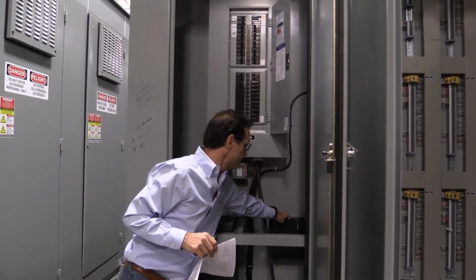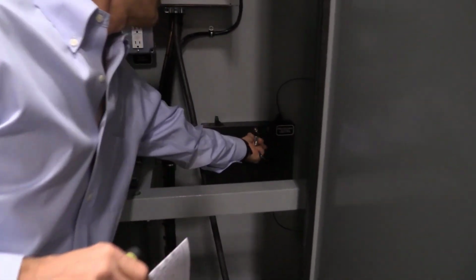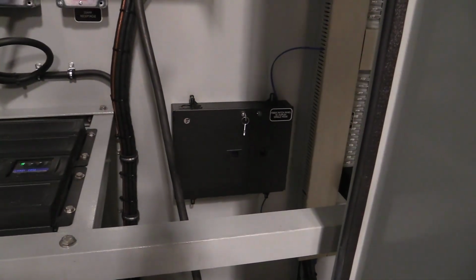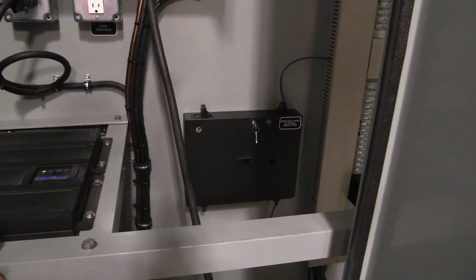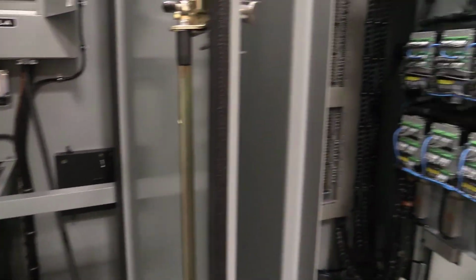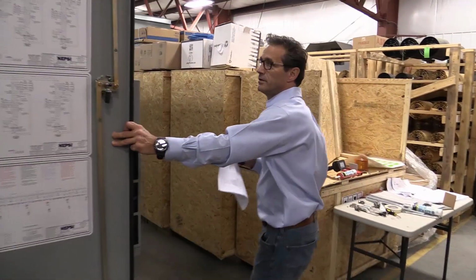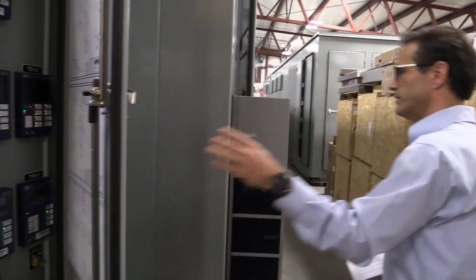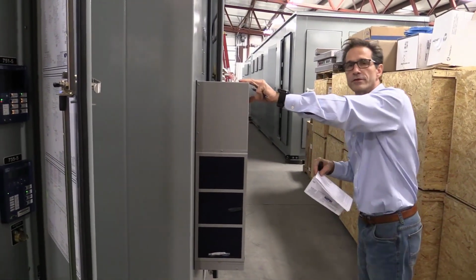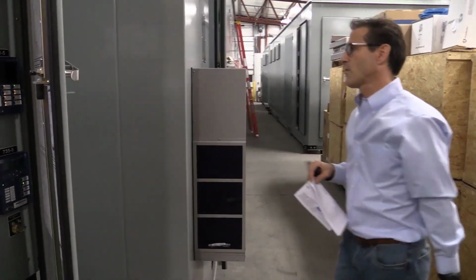We have a fiber optic patch panel here for bringing in the customer fiber optics for communication purposes. So let's come around the front here. Here you can note that we just have a simple air conditioning system. This is to maintain the climate within the control panel.